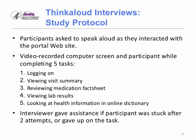So the second study that I'll present really briefly was that observational think aloud approach. We videotaped patients as they interacted with the actual portal interface, the test account on our portal interface, and we asked them to complete all 5 tasks that were available on our portal, from logging on and reviewing information to looking at the information on online dictionary that's available in our portal. And we asked the participant to try each task twice independently before we would step in and help them to get a sense of how many of them could actually complete the task independently.